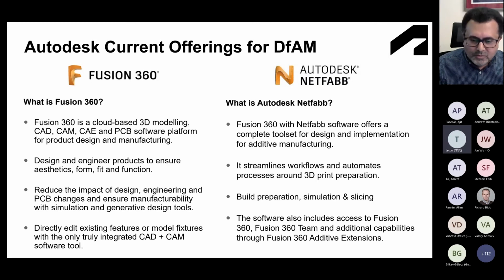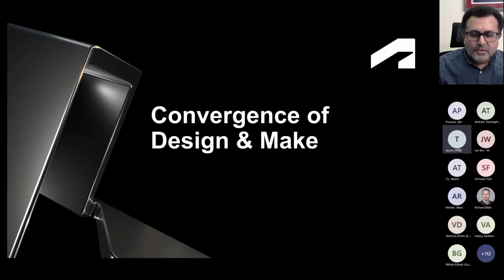The more professional tool for additive manufacturing is Netfabb. It's a feature-rich software application, but it also has integration with Fusion 360. It streamlines the workflow and automates the processes around 3D print preparation. It has build preparation, simulation, and slicing capabilities. And as I mentioned, it has very good integration with the Fusion 360 suite, giving you an end-to-end capability there. So, convergence of design and make.